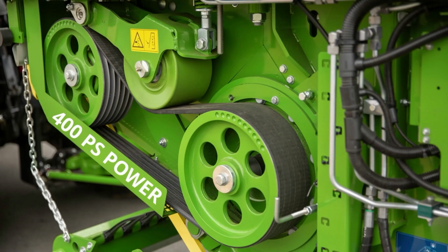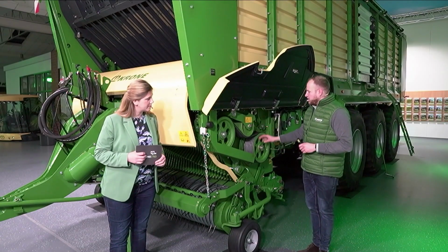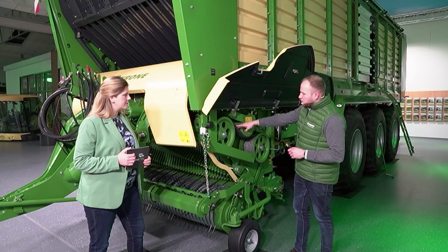The drivetrain has similarities with that of a forage harvester. They both get driven over a power belt, allowing us to transmit 400 horsepower from our PTO drive to our planetary gearbox without a problem.